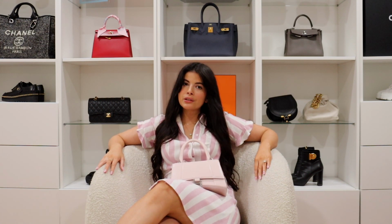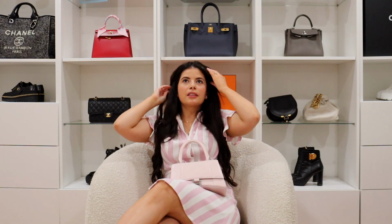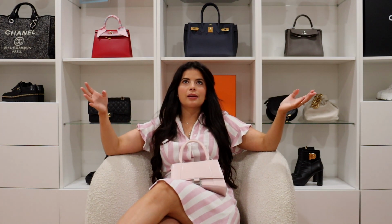Same goes for Hawaii. Also, I've heard, surprisingly, meatpacking in New York is pretty great too. I would recommend that. Yeah, those are the cities I recommend. Funny enough, the cities I don't recommend are like Melbourne in Australia, because I hear really, really crazy stories from the luxury community about how hard it is to get a bag there.